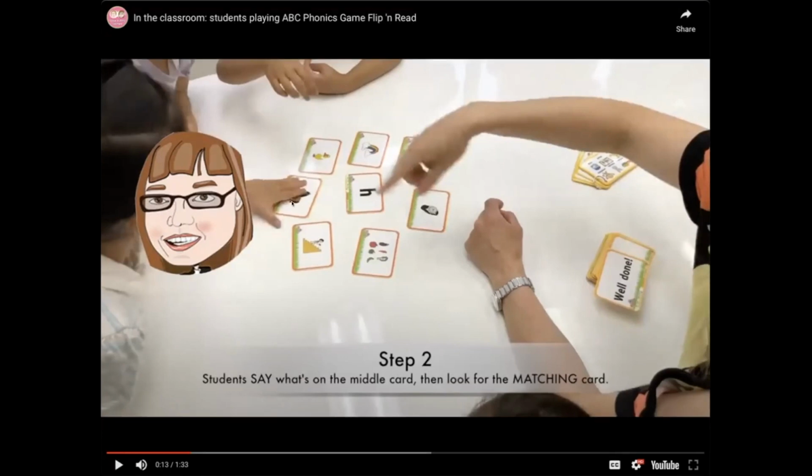So why are they doing this? With this game, all these words are also in the text, and they're also in the other games. So they're not just being exposed to it here. They're being exposed to other places. So the very first step is put down the words, put down the cards, say the words. If they don't know it, they need to ask you or ask the other students. Okay, so let's do this one.